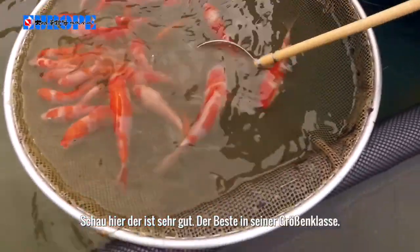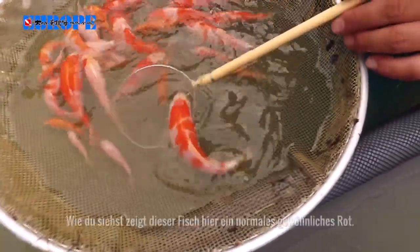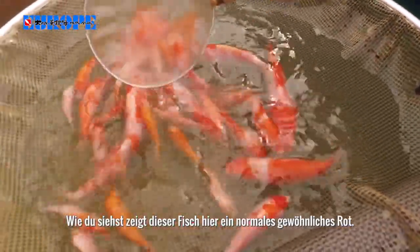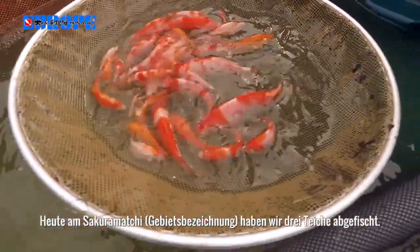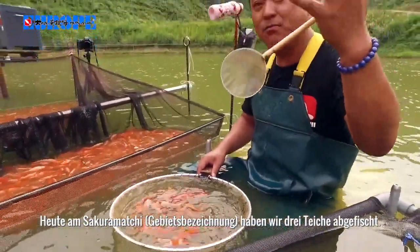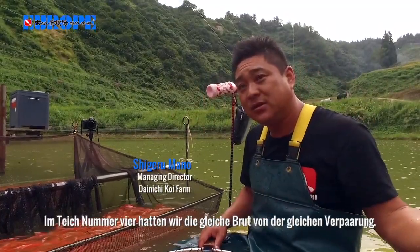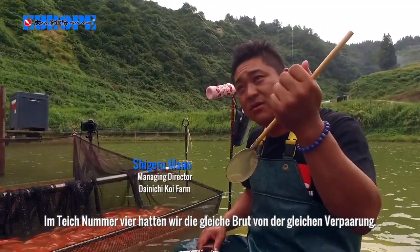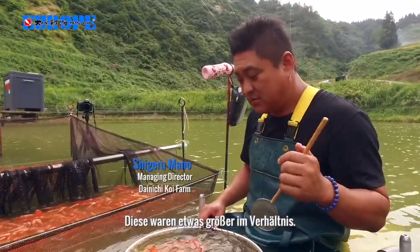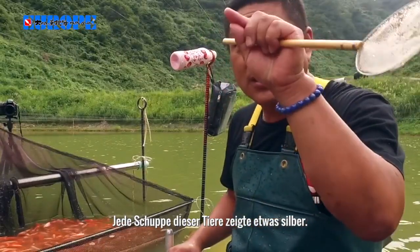Kind of best one size level. You know, this fish, normal Benny right now. Today, you know, at Sakuramachi, we net up 3 ponds. Number 3, 4, 7. Number 4, the same, you know. Same patterns, but a little bigger size. Each scale has a little gain.